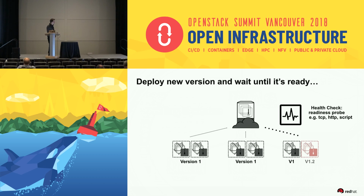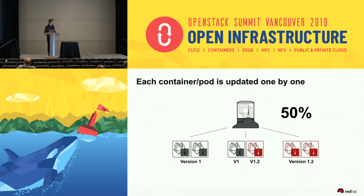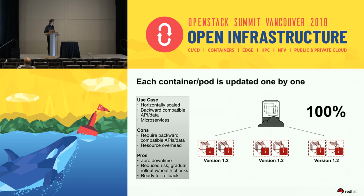Right, so I may need to validate that it can respond to another couple of microservices before I want to bring it up. And so as I gain confidence, I can deploy to a greater percentage until I get to 100%. You know, if your application is horizontally scaled, this is a good approach. If my application is built in for API and data backward compatibility, it's a good approach as well. So it knows how to talk with the older or newer data, vice versa.